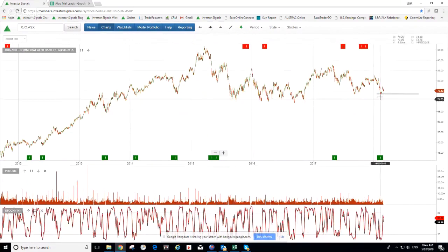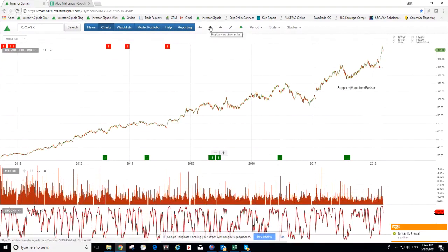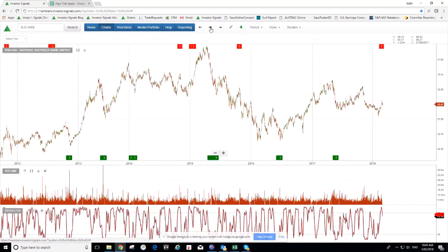CBA has been added into the model, but we're still cautious on what the outlook for earnings growth looks like for the banks at the moment. CSL delivered terrific earnings, something in the order of 30%, so well above market expectation there on CSL. Macquarie Group, with a view that they're tied into the market, starts to run into resistance.